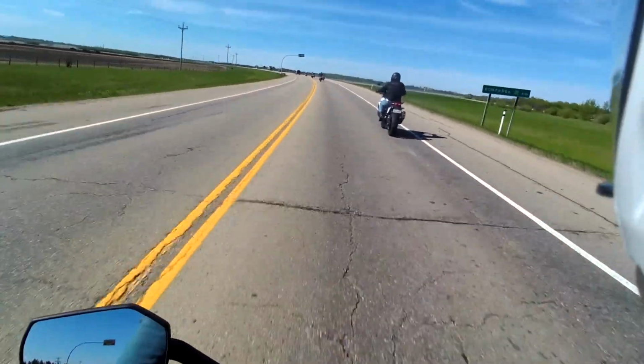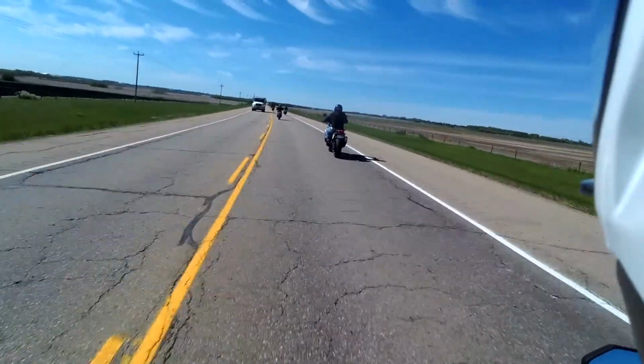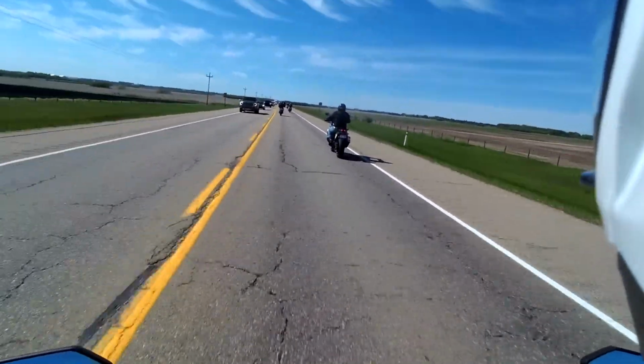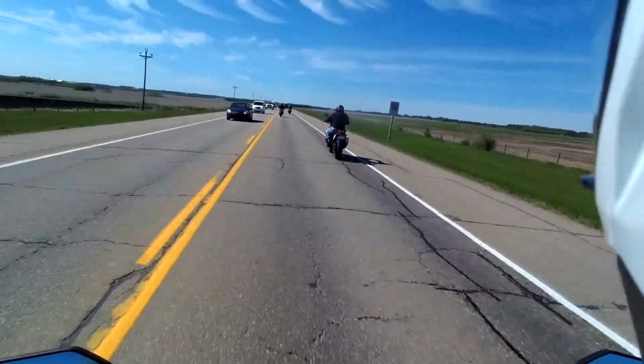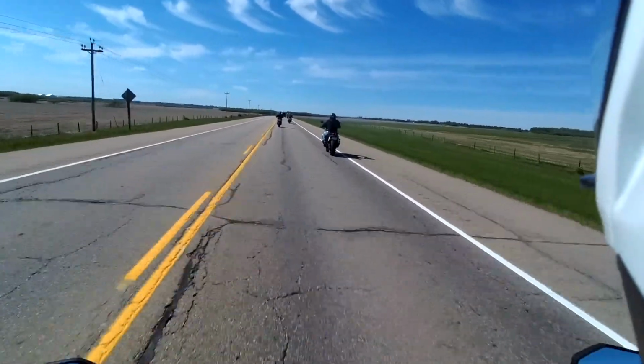No problem getting up to highway speed. Wow, I am pleasantly surprised by this motorcycle. This is way more than I thought it was going to be for a 390, for a single cylinder.